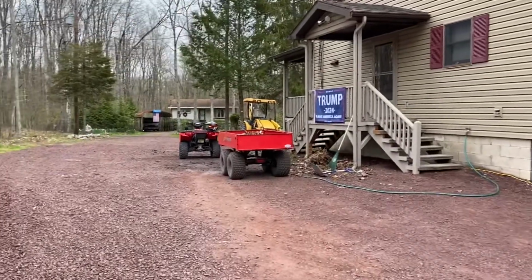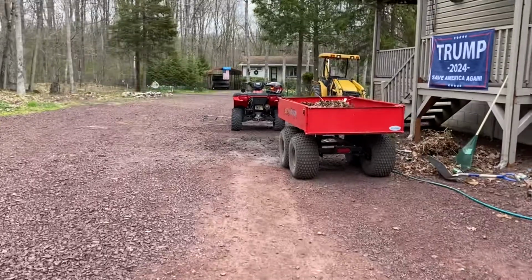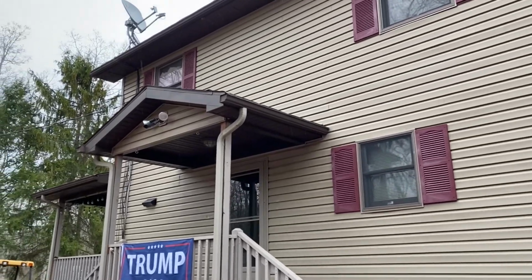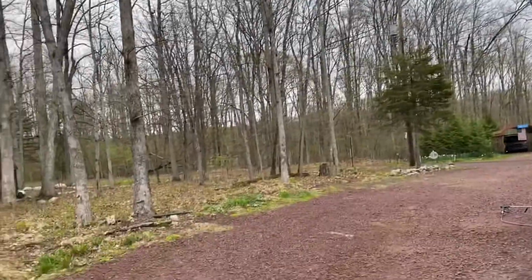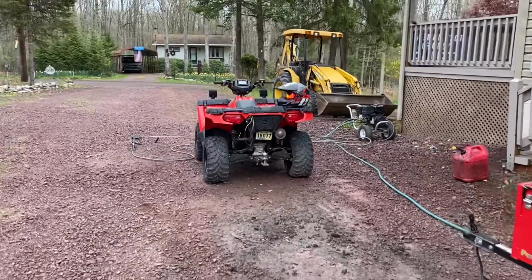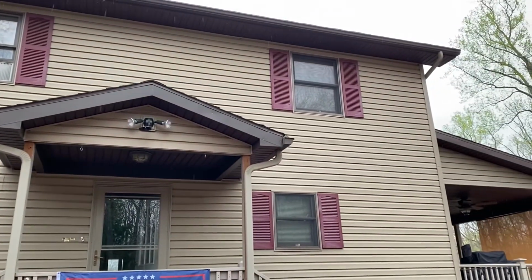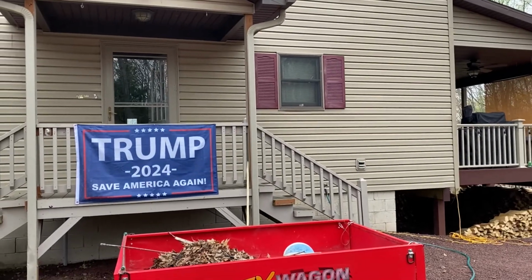Hi guys. So, pretty good day up here today. As you saw in the video, Cody pressure washed the house, and it's beginning to rain a little bit here, so I'm going to try and hurry up before the rain comes down hard. But anyway, he pressure washed this side of the house, so there's no longer that dirty moss on the side in there.